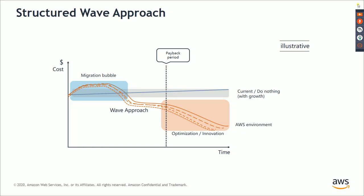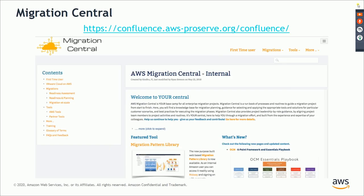While earlier we also discussed this particular diagram, where we discussed that the adoption of migration readiness assessment decreases the realization time and therefore increases customer experience. The wave approach significantly reduces the timeline and therefore also has a good amount of impact on the cost benefit realization.